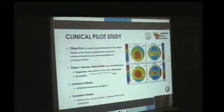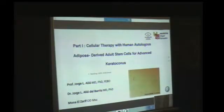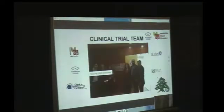We designed an objective, prospective clinical trial in which we used advanced keratoconus, stage 4. That means that they had less than 0.3 best corrected visual acuity with no scars at the center that could affect the pupillary axis. But we admitted the cases with opacities that were peripheral. We had one group in which we injected only cells into a pocket created by femtosecond laser in order to study the behavior of these cells in a therapeutic way in this process. And this is the team that was in Lebanon in Revival.